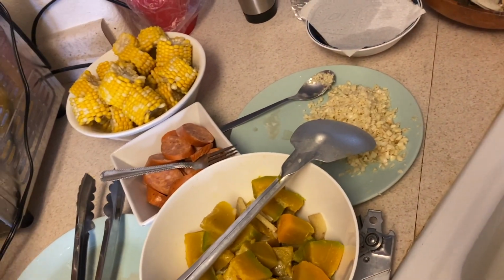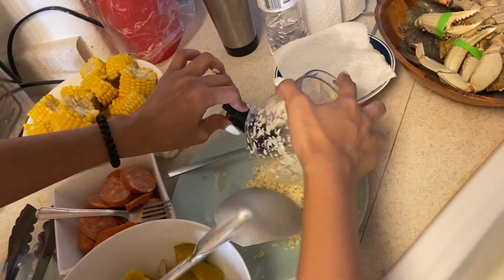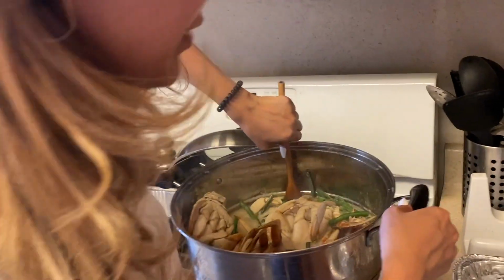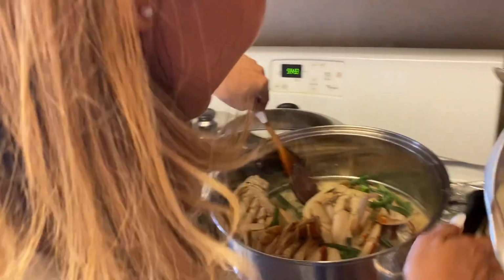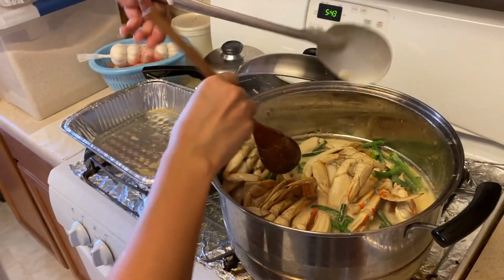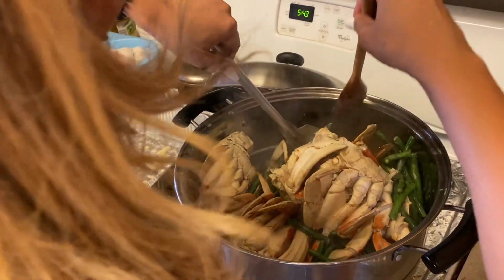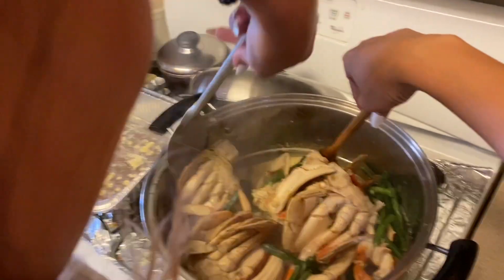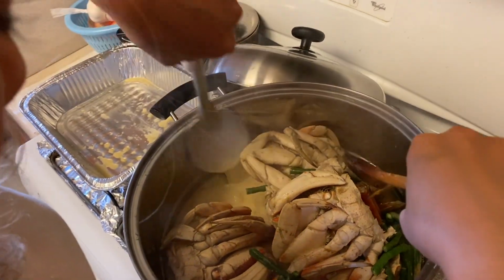That's so amazing. I love this thing. I'm just going to attempt to mix it. Use this one. But there's so many crabs, so that's why it's kind of hard. I just want to make sure all the other crabs are cooked.